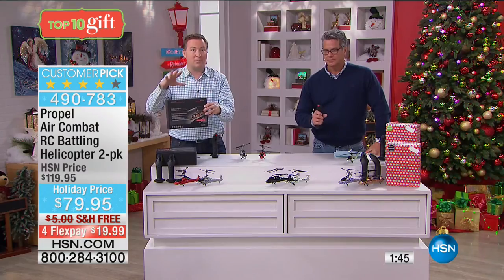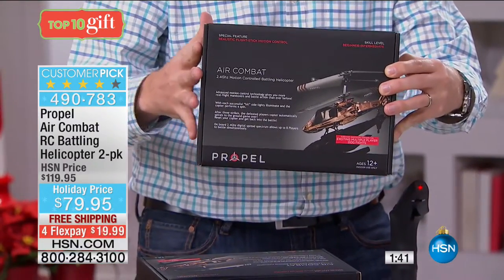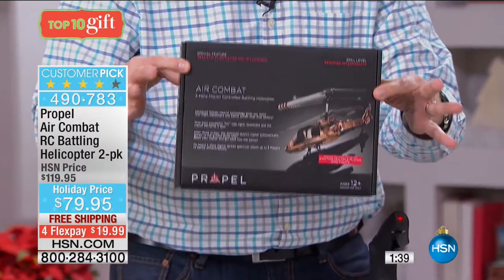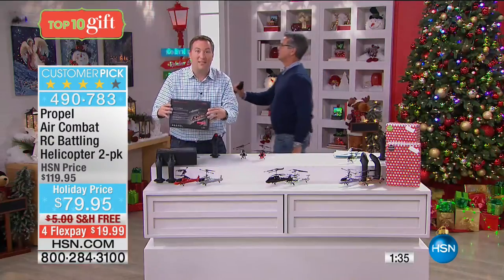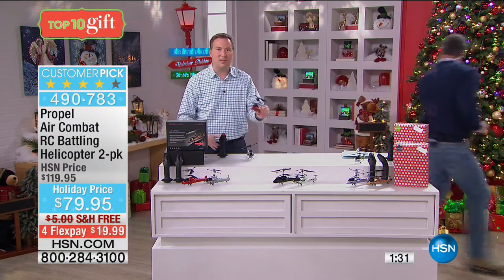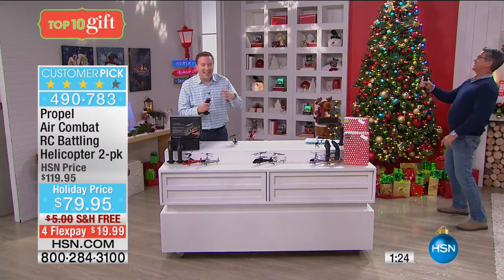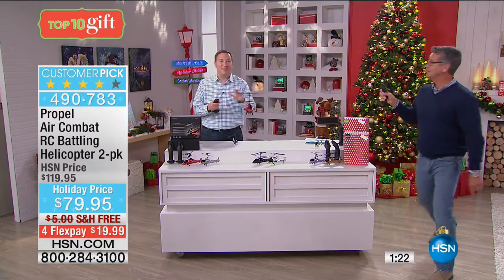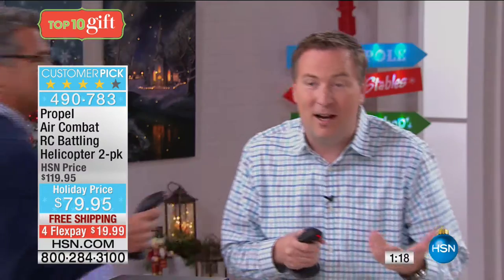So individually boxed, everyone gets their own remote, charging station, helicopter built inside. So even if you don't have two kids that live in the same house, if you're a grandparent, have one child lives in one state, another child lives in the other, this is a great opportunity to really check off the list, because you will see this exact same helicopter flying around your head in a mall at a kiosk. You'll see it in the kiosk, because Propel's the number one remote control manufacturer in North America.